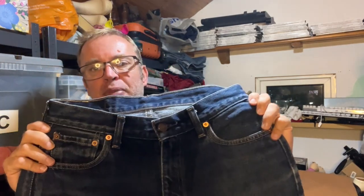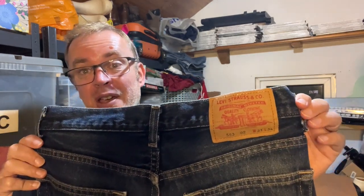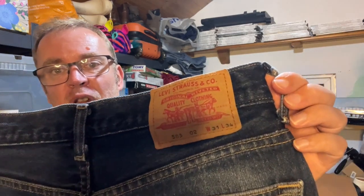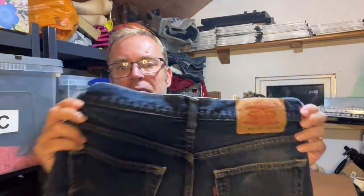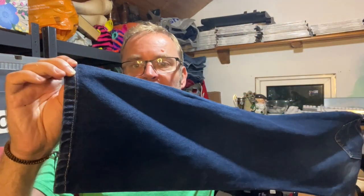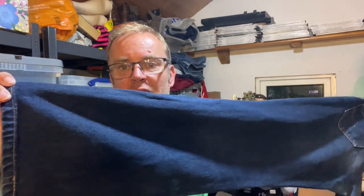Next up, a brand that sells itself, Levi's jeans. I'm finding more jeans in. It's funny, isn't it? The autumn's coming in, and I'm finding more jeans, whereas three months ago I wasn't really finding that many at all. But these are a pair of Levi 583s, waist 31, leg 34, in a nice dark blue. Nice condition. They're slightly wider at the bottom, sort of like a relaxed boot fit, I would say. I'll check what fit they are, but they're genuine Levi's.